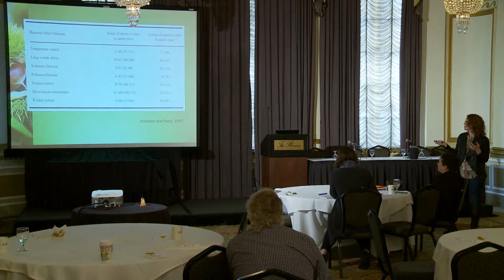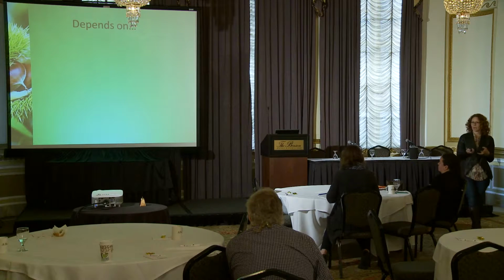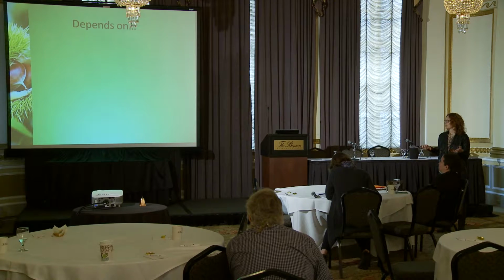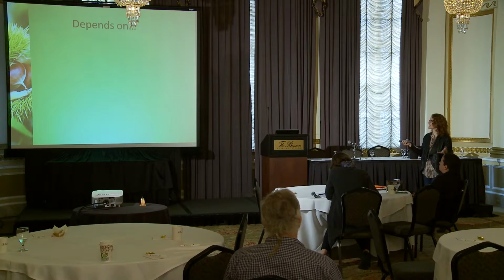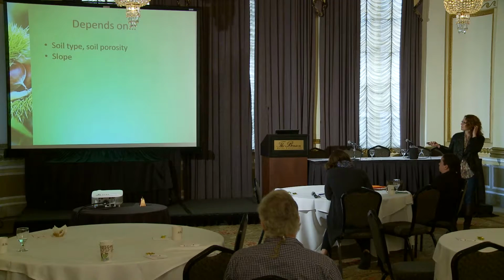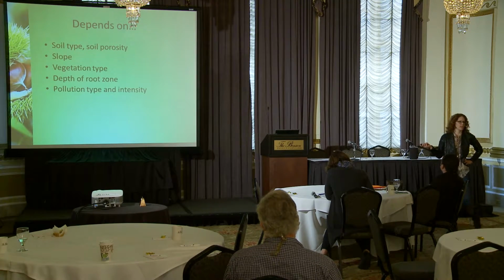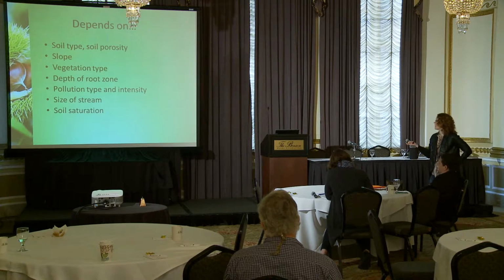Here's another one that shows a similar thing. And the reason that there is this huge, big spacing for what is effective is because of all these factors when you're looking at a buffer. Soil type, slope, vegetation, they're very site specific, they're very land use specific, all these different things that factor into what makes a buffer effective for what you're trying to do.